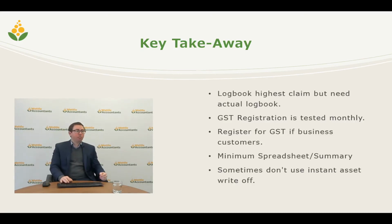And sometimes don't use the instant asset write-off or delay making purchases of new equipment, especially if you've had a bad year. The tax deduction will be worth more in a year where you have higher income.